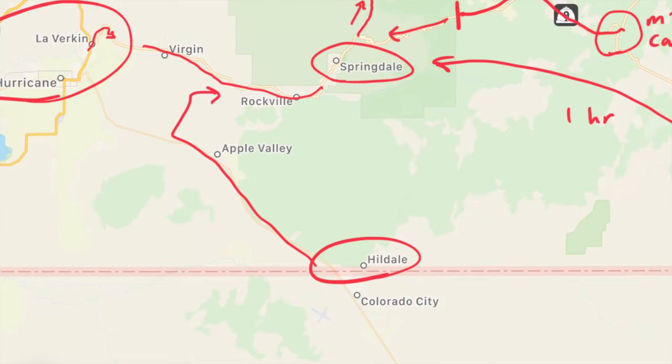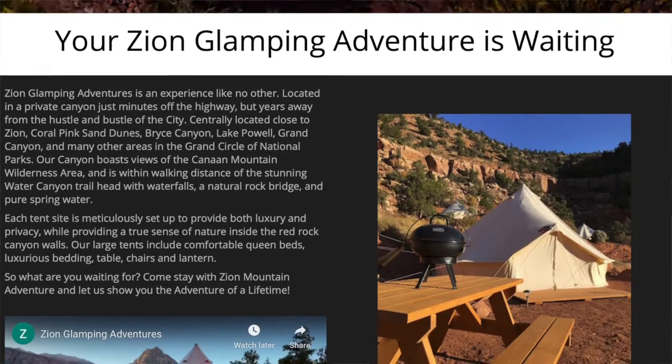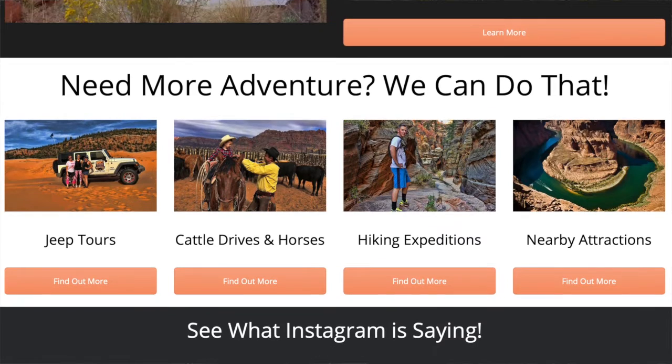One is called Zion Glamping Adventures, I think that's the name of it. And you're really right there next to some red rock walls. Looks really amazing. A glamping area where you stay in some tents or teepees or things like that. And then the other one is called Zion's Most Wanted Inn, which used to be the home of Warren Jeffs, who was a fundamentalist, an FLDS leader. He's a polygamist. That's why it's called Most Wanted. He was wanted for a long time, and now he's in prison, I believe.